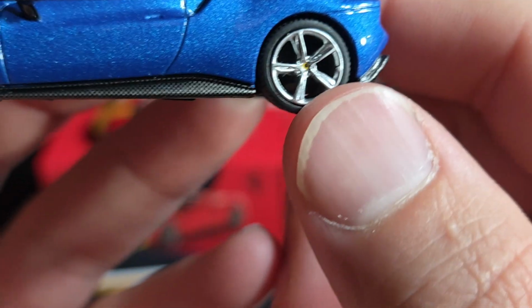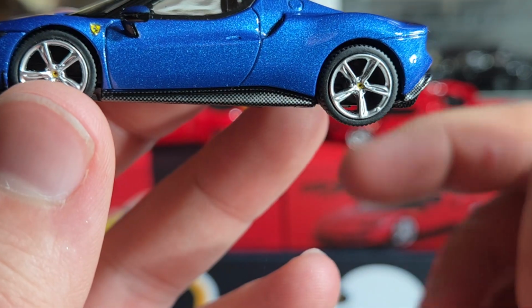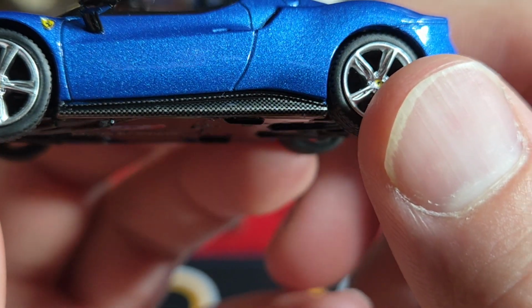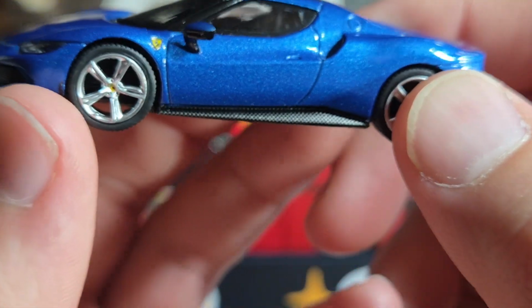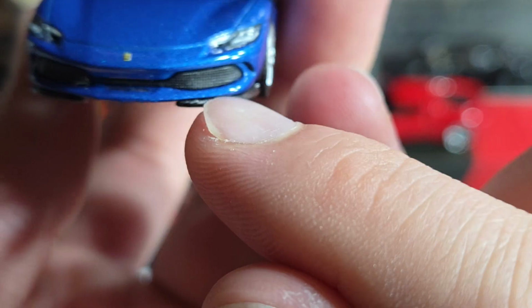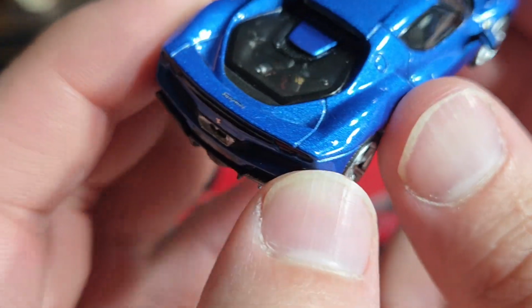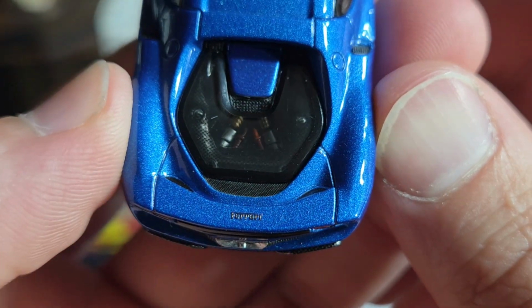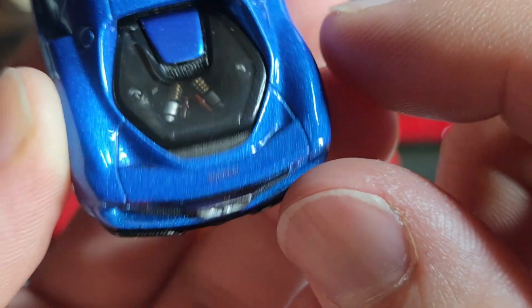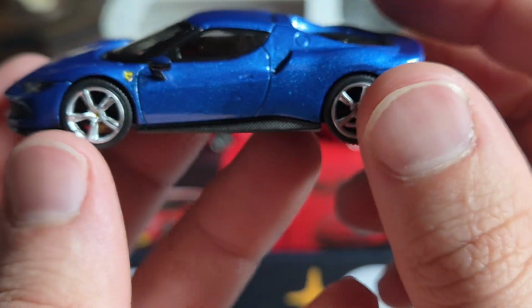We've got carbon fiber down on this running board right here. It is a different pattern than what Mini GT normally uses, so I think BBR requested this pattern instead. It's kind of like a square, checker pattern, but it looks pretty good. It's not bad at all. And there's more wrapped around this front splitter, and then, of course, more on this side. And then I think there's some down in the engine compartment. You can see it behind this glass. And then there's a bunch on the rear end on this rear diffuser. So, nice carbon fiber detailing.